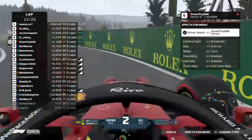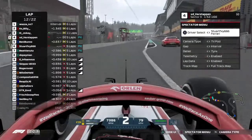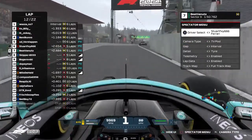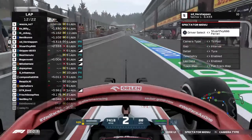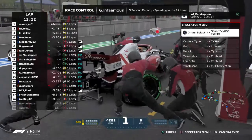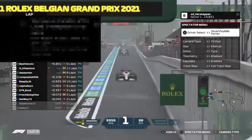Stewart coming in, probably for a gamble to Inters. Also Verstappen coming in. Very interesting here. We've got 3 drivers pitting. Let's see the tire choice for Verstappen. Stewart, really nuts. Is anyone going to take a risk here? Yes, Inters. We're going to see some green tires here. Lap 12, it's raining.